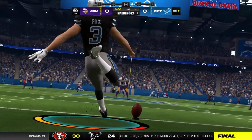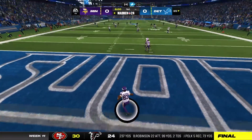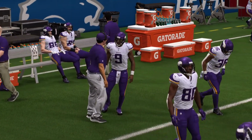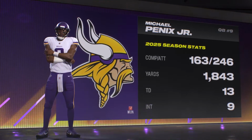Season has hit high gear, and off we go in Week 11 on EA Sports. And the opening kickoff will not be returned, as that will be a touchback. So here's the Viking offense making their way out.